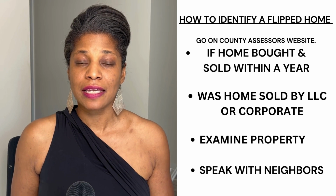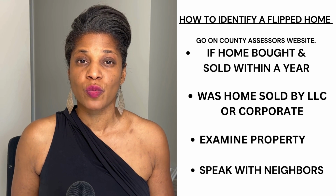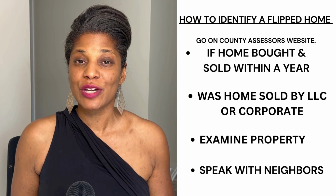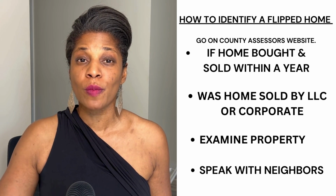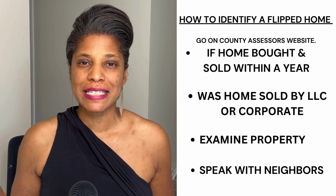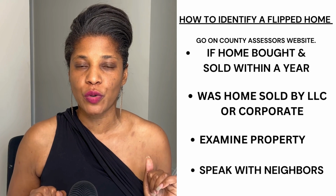The second thing I want you to look for on that county assessor's website is if that home was sold by an LLC or a company, and if they have other homes listed under their company, more than likely that is a flipped home. Examine the property thoroughly when you go on your tour.